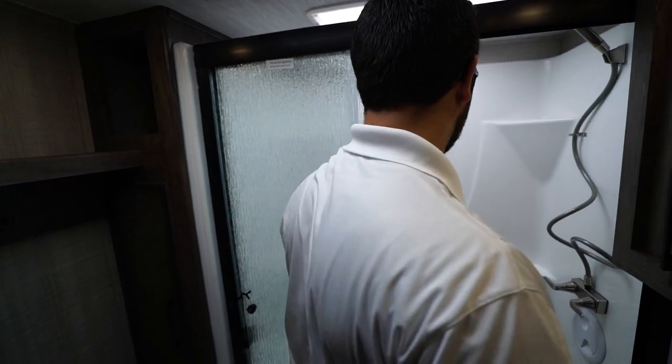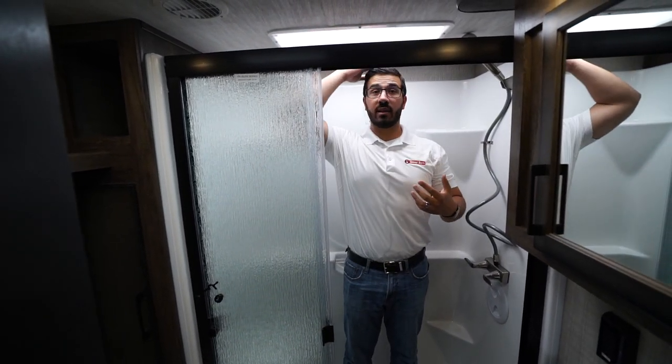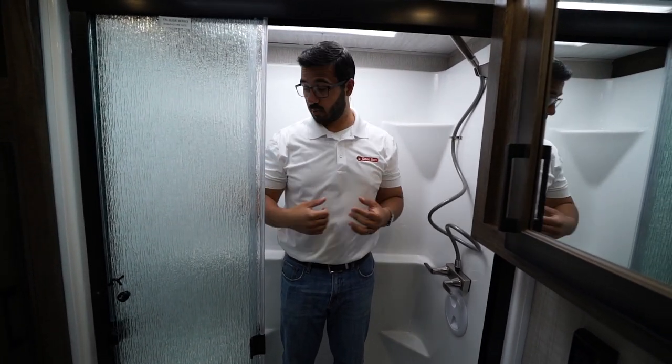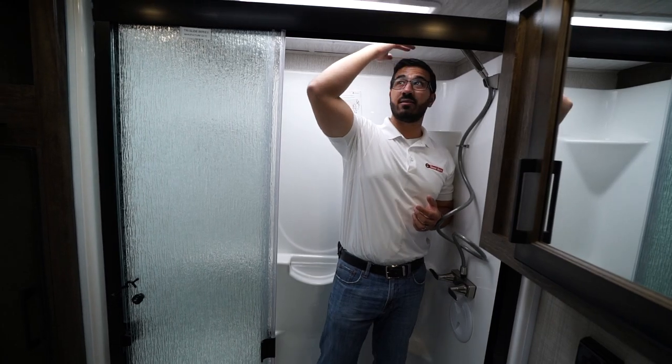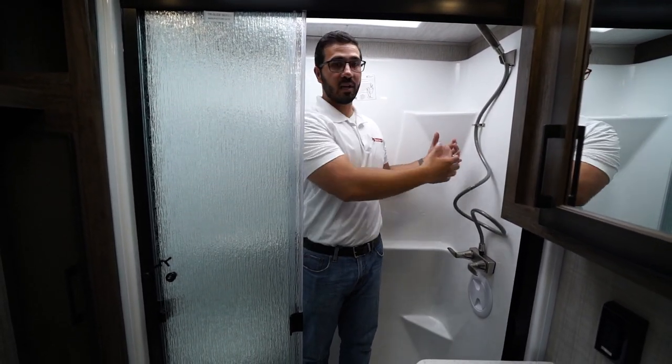Now, I will stand in the shower just to give you an idea of the shower space. So I am 6 foot tall. As you can see, I have plenty of room here. If you're 6'4", you can still shower in here without having to bend down. And, you know, even without the skylight, I still have space. But the skylight takes up pretty much the whole usable shower, because otherwise you're right into this wall.